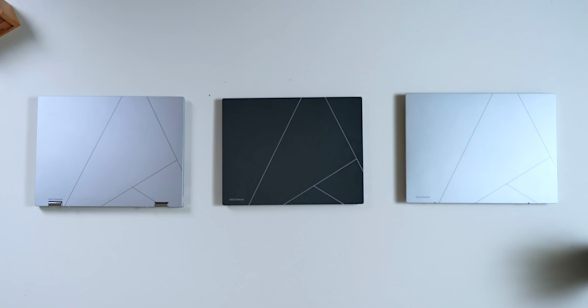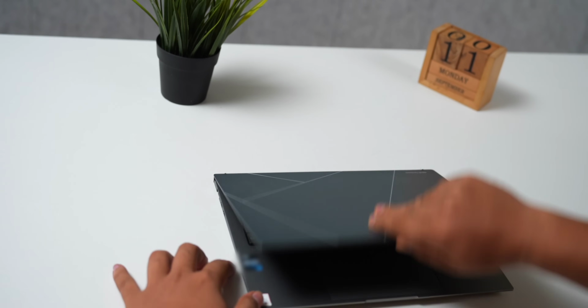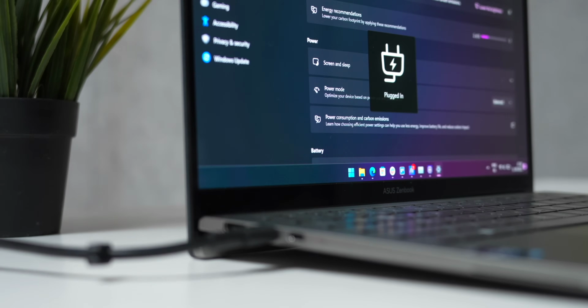And since we are talking about performance, all three laptops are Intel Evo certified. For those of you who don't know, Intel Evo certification is given only if a laptop meets certain requirements. Let me show you two of those requirements here. Number one, the laptop must have less than 1 second wake up time from sleep. And let's test that out. So I'll open the lid and voila. That was fast, instantaneous. Number two, the laptop must have Thunderbolt 4 support, or it must charge via the Type-C port. So see, if I put in the charger over here, the laptop charges.